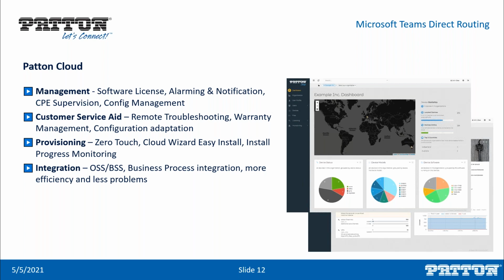It supports zero touch, and it supports the cloud wizards. We call them Patton wizards, which are essentially XML files providing a graphical interface to the CLI. And you can do mass updates of the devices and mass rollout of the config files and so on. Last but not least, it comes with an integration option: if you are a service provider, you may want to integrate this solution with our OSS and BSS into any of your business processes.